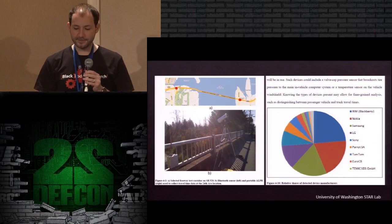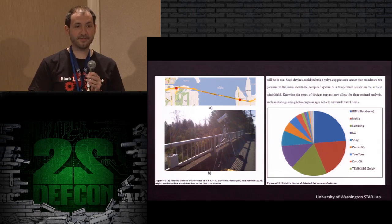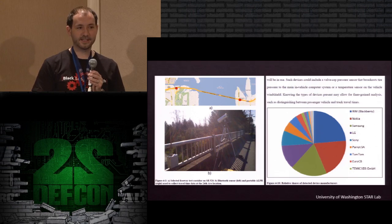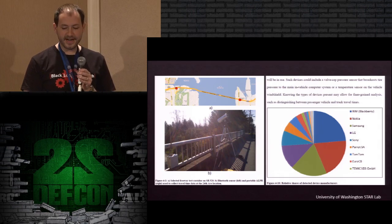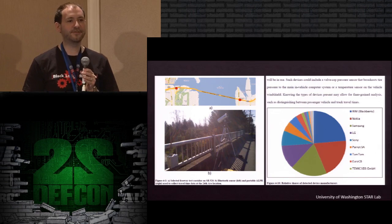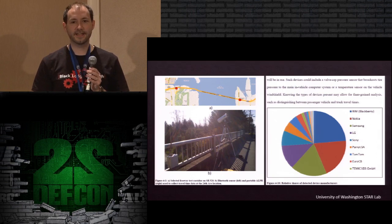So here we have a couple more slides. This is from the University of Washington STAR Lab, which is a traffic research area. They installed on Highway 520's bridge in Seattle an automated license plate reader as well as a couple of Bluetooth scanners to compare the efficacy of the systems. And over here we have a graph. They monitored the Bluetooth devices and they got a certain percentage of RIM, Nokia, Samsung, LG. But we also have TomTom and Parrot SA and things. These are not phones. These are equipment in people's cars, their hands-free headsets and that sort of thing.